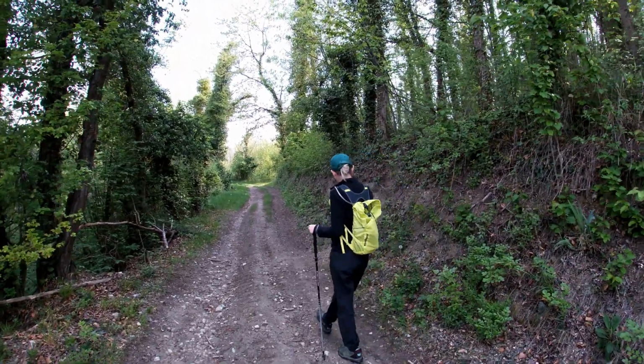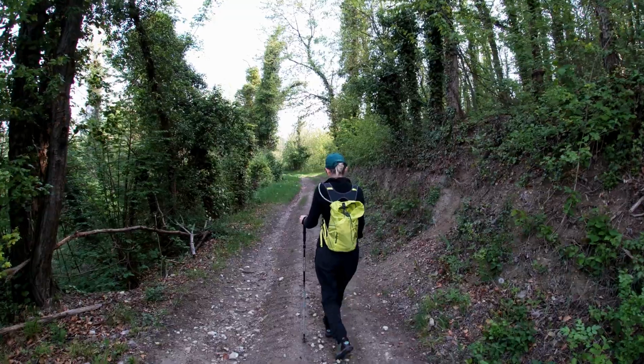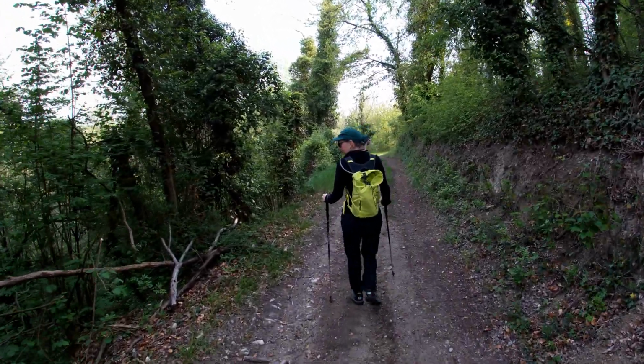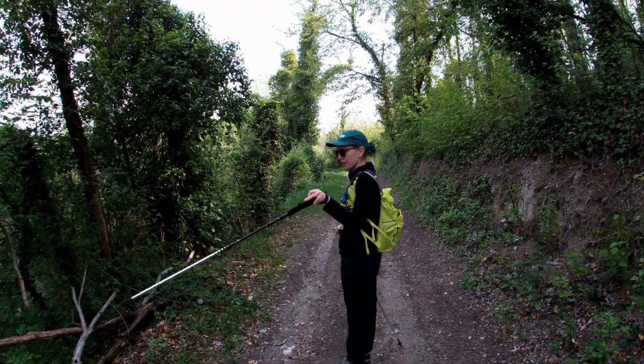At one time this whole area would have been vineyard, so it would have looked really different. In the past 50 or so years the vineyards have disappeared and the forest has grown back in.